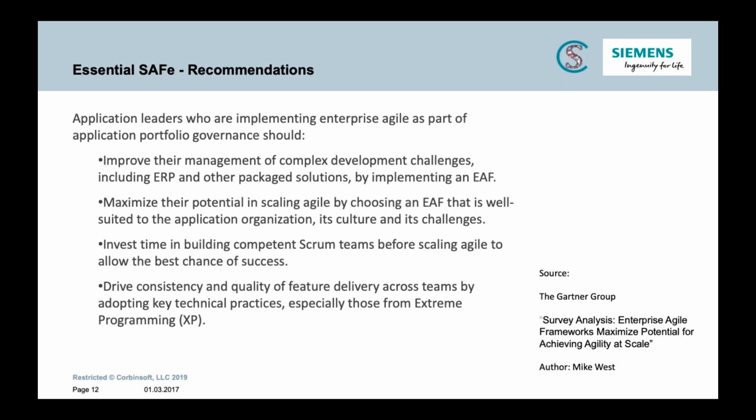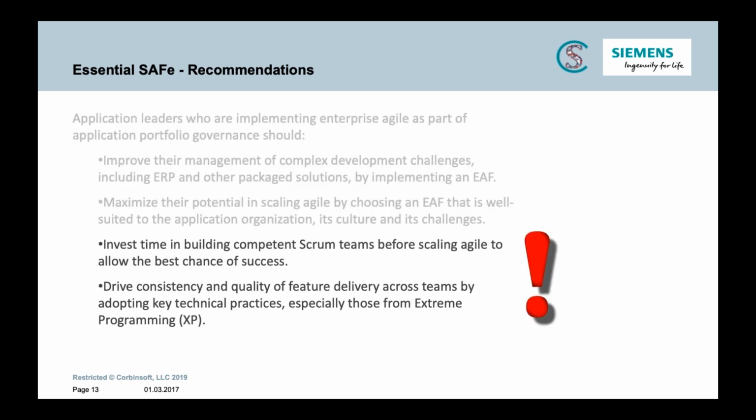And I'm going to focus mostly on some of these later two here, because if we go towards all the things that the Gartner group suggests we should do to be successful with a SAFe implementation, one of the things they come off with is now we need to invest time in building competent Scrum teams. And before you can scale Agile to the entire enterprise, we want to be successful at the team level. And with that, we can use key practices to be able to establish consistency across some of these teams.